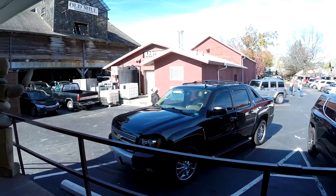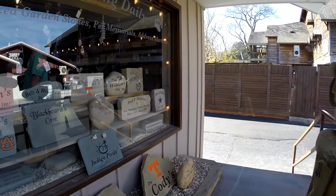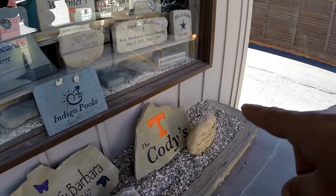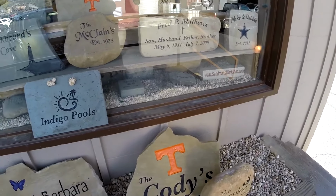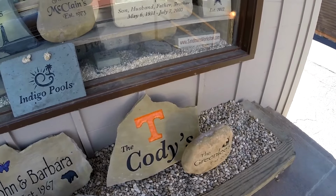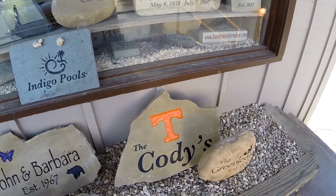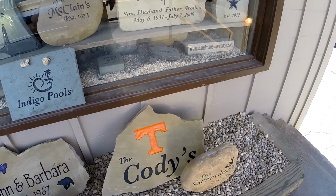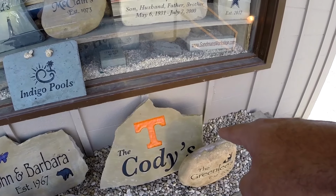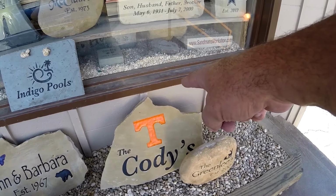What a cool place, right? Cool or not cool? Nice. There, look at that. Go Vols! You could really tick off your neighbor who's an LSU fan or something. Look at that. That's what you need right on your front yard, with the Go Tigers.